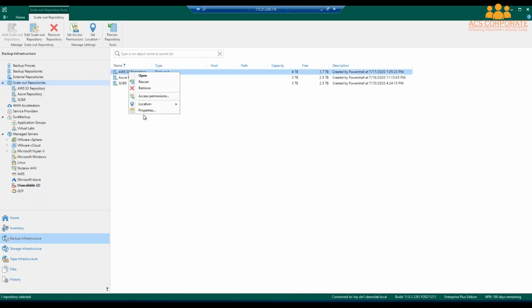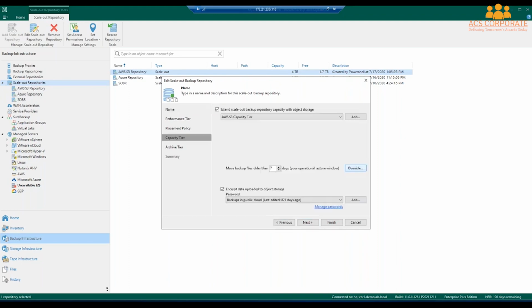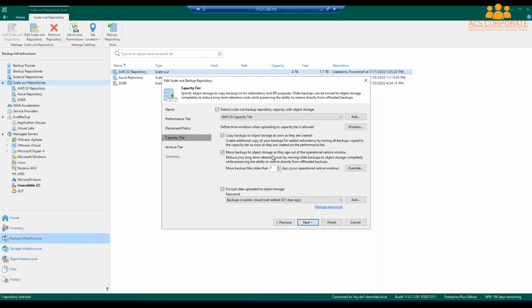There are two options of how soon after the backup files are created, how soon you will get to move them to your cloud of choice. You can either decide to copy them to object storage as soon as they're created to comply with the 3-2-1-1-0 rule, or you can decide to move them as they age out of the operational restore window. This is closely tied to the retention that you define at a job level. Or you can have both of them ticked, as you can see here in my example.